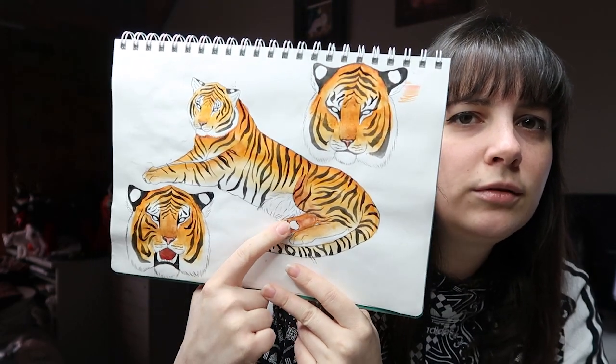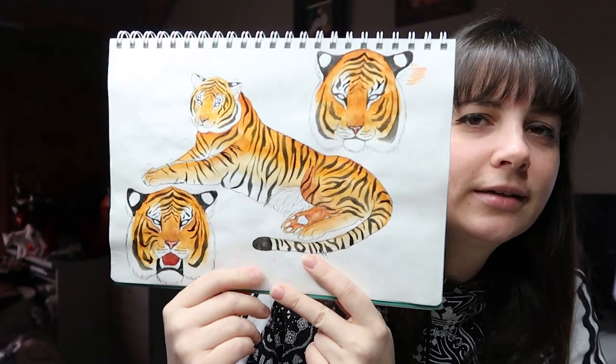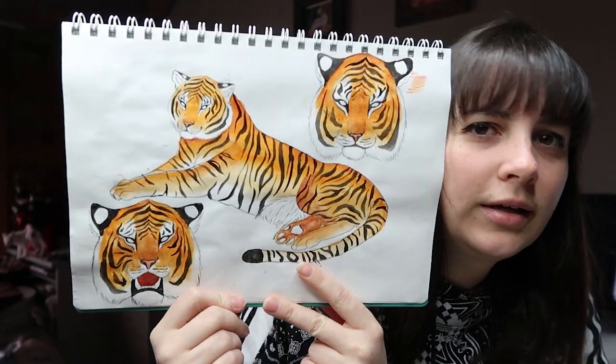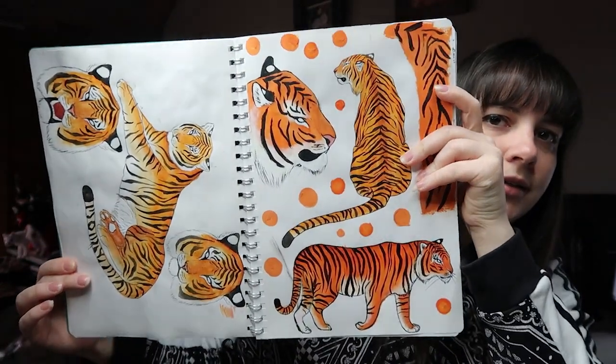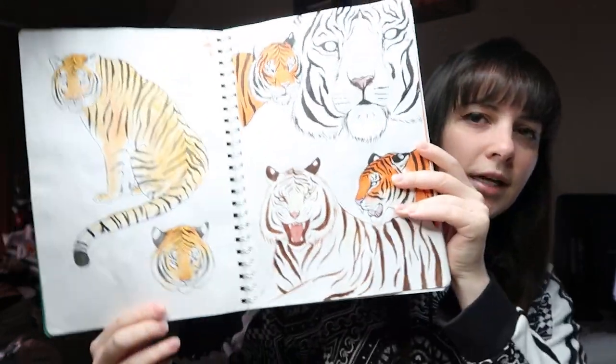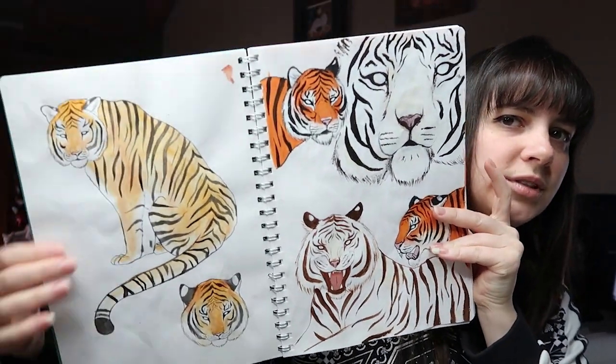I have to do the little pads, I forgot them. I'm just seeing that now. So I'll fill those in at some point as well, but pretty happy with the way that turned out. So we've got the spread here. Tiger spread. And then you've seen it before if you've watched my vlogs, that's the other tiger spread as well. So I'll probably do some stickers from this one at some point.